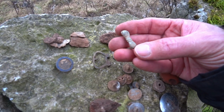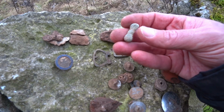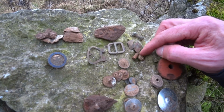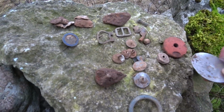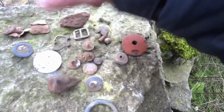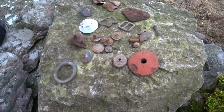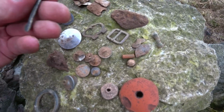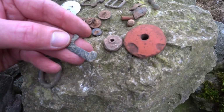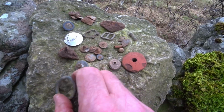I do think that's a medieval belt slider from the colour of it. Bit of a different design. Some small things, pistol shot, bit of trash, the usual buttons, and then there's the medieval things. Yeah. There it is. So the more interesting bits, that very ornate bit of buckle, the medieval belt slider, and then these three things.